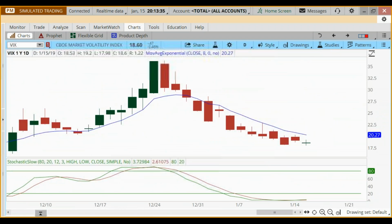So if you look right here on this one, we didn't get that long wick at the top. But what happened the very next day? We started seeing that long wick again. Once you start seeing those long wicks, it's almost inevitable that VIX starts turning downwards and the market has hit bottom, getting ready to go higher. Make sense?